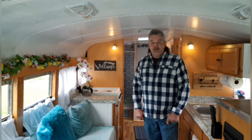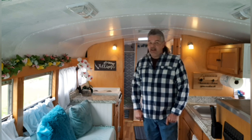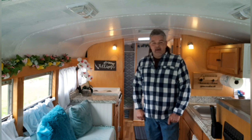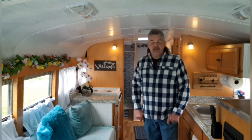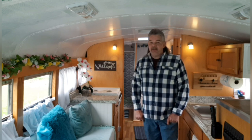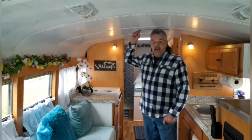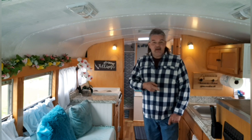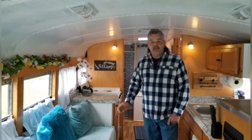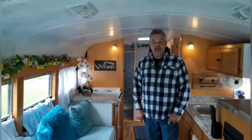So I have a simple 200-watt solar system that runs everything inside this bus. A lot of you might be thinking, 200 watts, that's not enough. You need more power. I actually don't need more power because I did not build my bus with 110-volt appliances and 110-volt accessories throughout the vehicle. Everything inside this bus, minus the refrigerator, runs from 12 volt. That also includes my ceiling fan, my television set, my stereo system, every light. The water pump that runs the water system is 12 volt. Everything inside this bus is 12 volt.